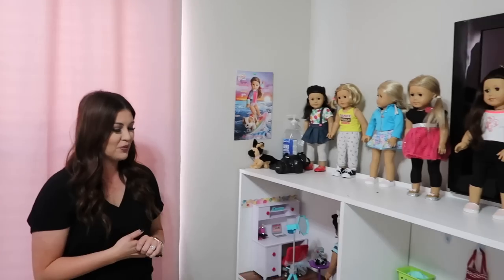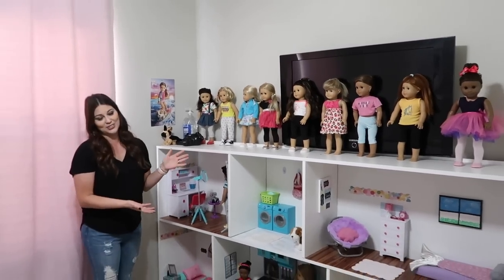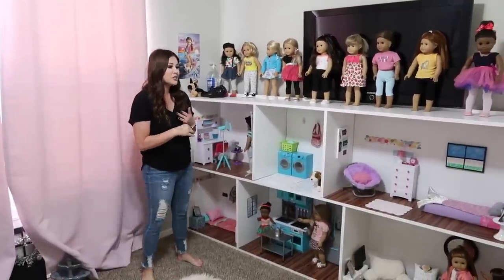And then we're gonna head on over to this wall. This was a recent upgrade. My daughter loves her American Girl dolls, if you can tell, and she was wanting a dollhouse, but they were super expensive.